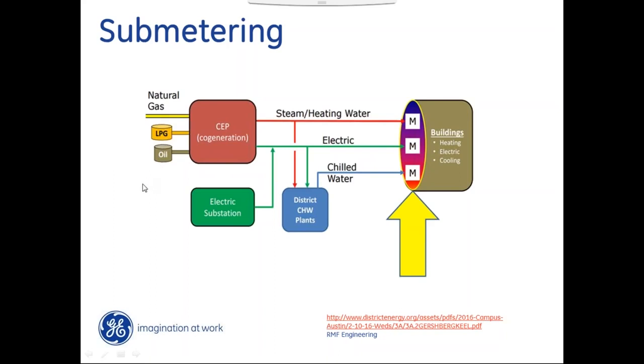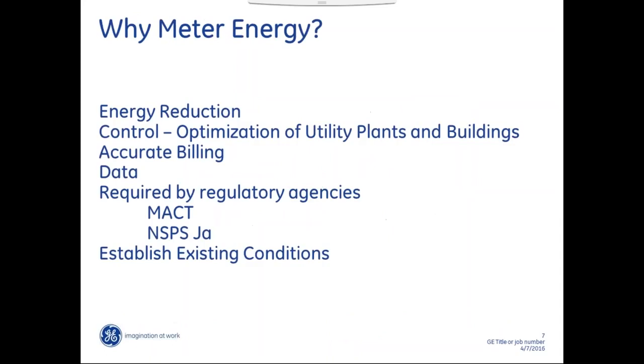There's a concept called submetering, and just for some clarification, I thought this would be a good graphic to put up. It tells the whole story, where you have a cogeneration or electric substation and a district chilled water plant all feeding into buildings. You see that yellow arrow pointing up at M. M stands for meters. Within these buildings, they're looking at, again, these things we talked about: steam, high temperature hot water, chilled water, and those sorts of things. So when we talk about submetering, this is where we're at. Now, you could, of course, measure upstream with this technology, again, for usage purposes or just for data, or just to know if somebody at the plant wanted to know that.